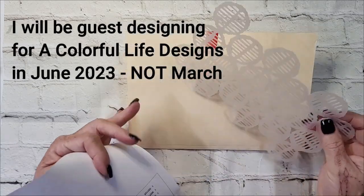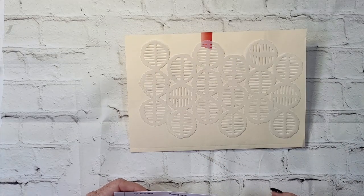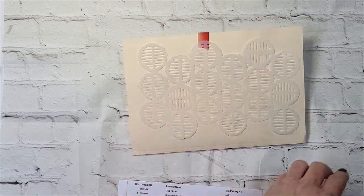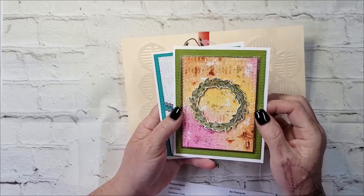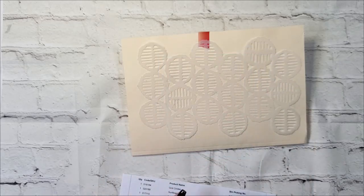First, I want to share my exciting news that I was invited to be a guest designer for A Colorful Life Designs stencils that will be taking place in March, but I wanted to share with you the stencils that I'll be using. This one is called Rough Edge Circles stencil, and it is a 6x9. I've used this one a couple times already, just plain. You'll see more of these cards next month, but you can see that stencil design in the background. It's very pretty. This one is just a texture paste. All right, so that's that one.